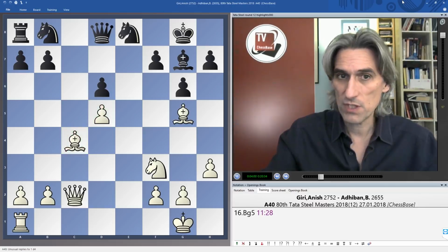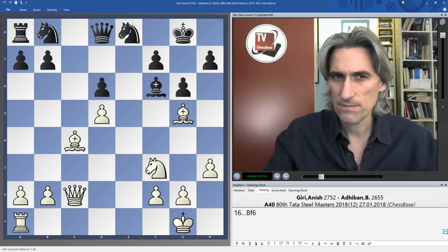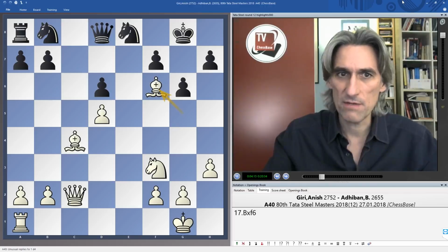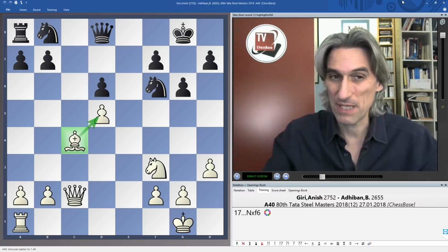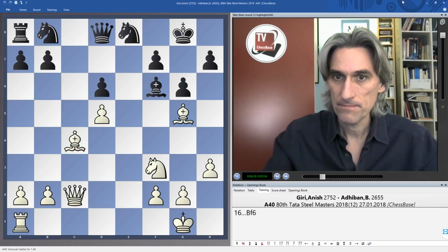Giri played bishop g5. Now, that's a testing move. Black still has to be a little bit careful here. I mean, perhaps bishop f6 is the best idea. After the trade of bishops, this would certainly be very helpful to black, because white is left with this bishop just biting on the pawn, and these dark squares can be used very nicely for the knights and the queen.